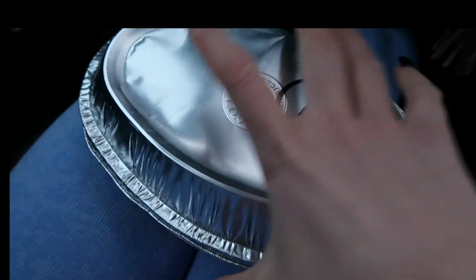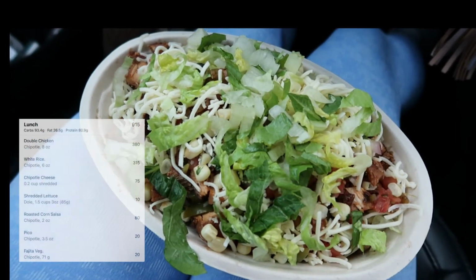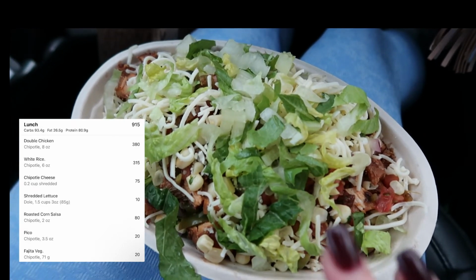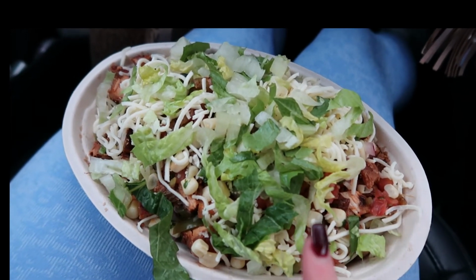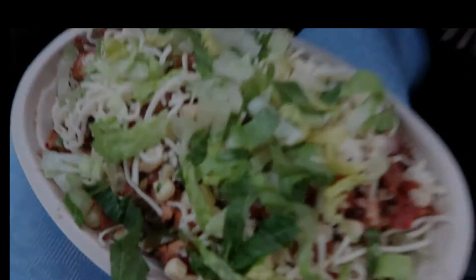So yeah, I'm gonna eat in the car by myself because I'm a weirdo. So I got double chicken. I got rice. I always get white rice. I don't get beans because beans gross me out. I got fajitas, so like the peppers and onions. Mild salsa, medium salsa, corn, a little bit of cheese, and lettuce. That's it. Now I'm gonna eat.